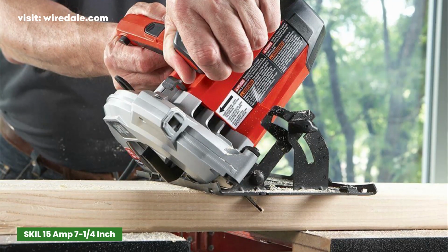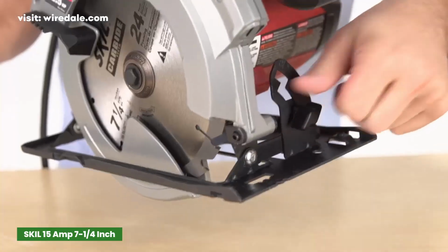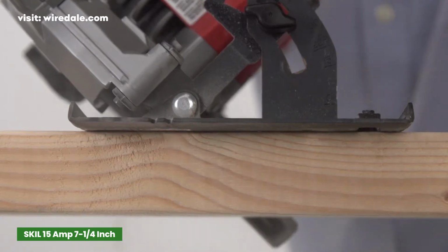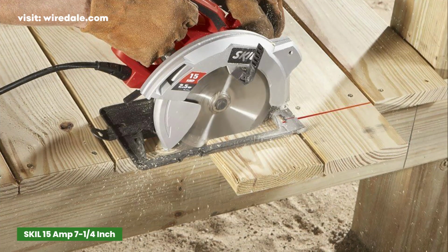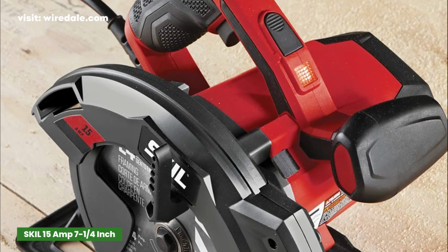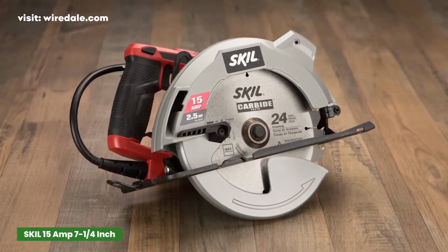The 51-degree bevel, with a positive stop at 45 degrees, gives a variety of cut options, while blade changes are easier with a spindle lock and on-tool wrench. This makes your work much more comfortable and much quicker, so you can finish your projects and contracts in a shorter time frame. And at last, it also comes with a decent 1-year warranty period.